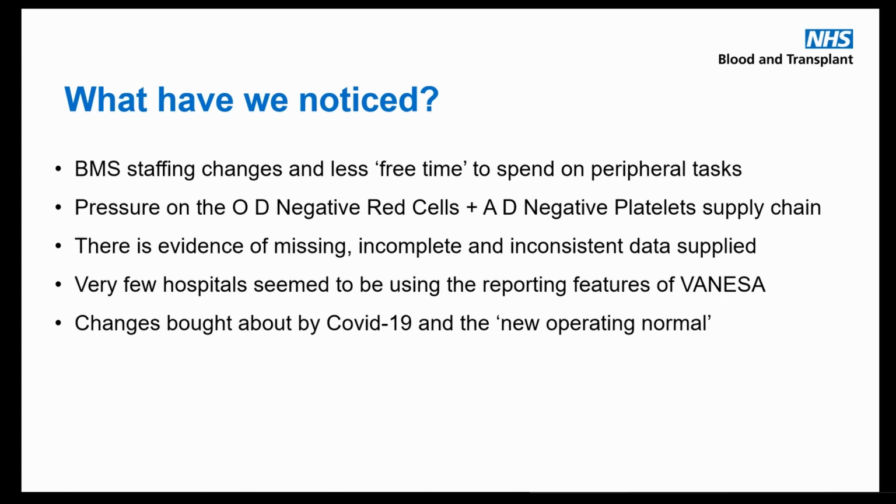And of course, we can't ignore the fact that the pandemic has brought about a lot of changes to the blood supply chain, and the BSMS scheme has been really integral to monitoring the changes, and we've been able to use a lot of the data to suggest how hospitals have been responding to the pandemic. Next slide, please.